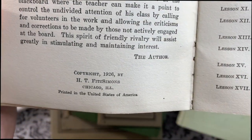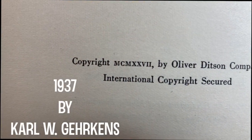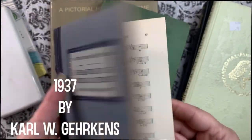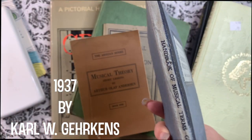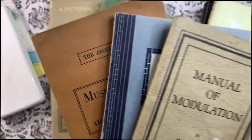Yeah, 1926, so that makes this one 1930. That old. I'll flash it up on the screen so you don't have to ask Dr. Google. But beautiful, and this is a little bit bigger. This one is musical terms. So those were some really cool finds from the vintage section.